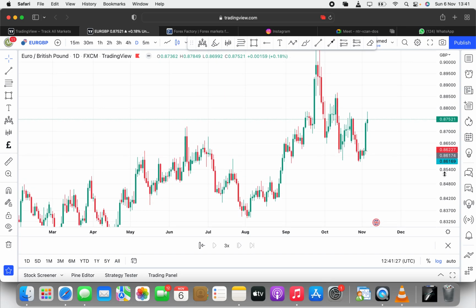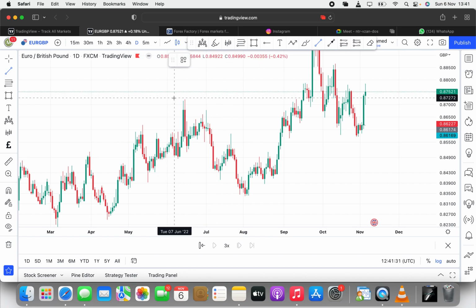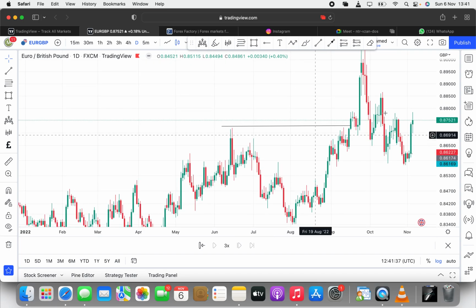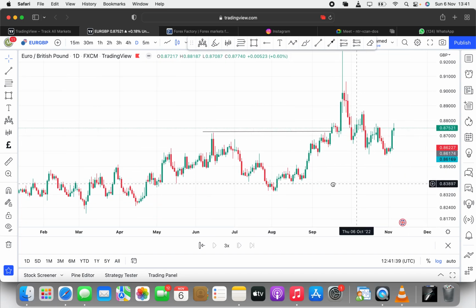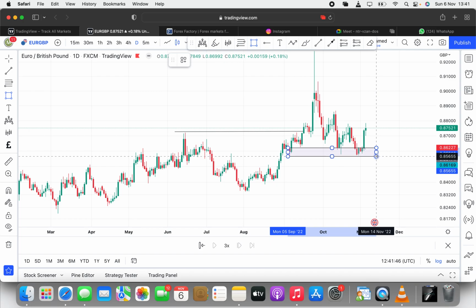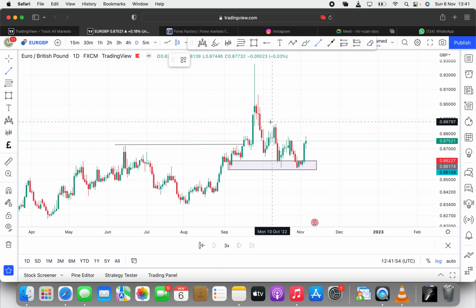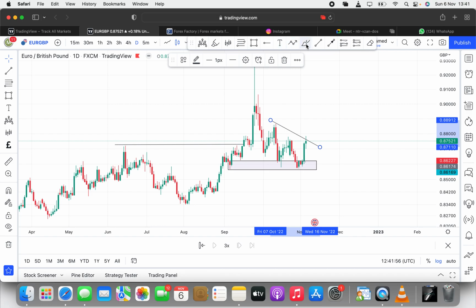This is Euro Pound, and this is the 1 day time frame. We see highs taken out, a continuation pattern coming in on the 1 day time frame. Price came out to tap into that demand zone multiple times, respecting it and shooting back up to the upside. And we are seeing something here, some sort of downtrend forming.